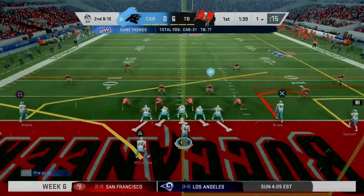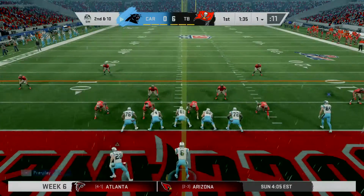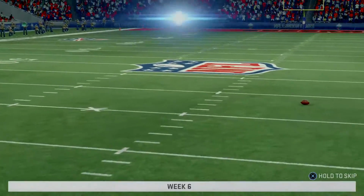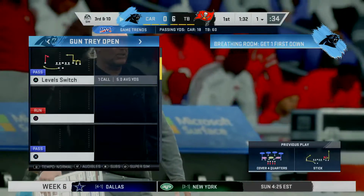So after the run for no gain, here's 2nd and 10. Now Walker to throw from his end zone. And this is incomplete. He was looking to get that one to DJ Moore. And it'll bring up third down.